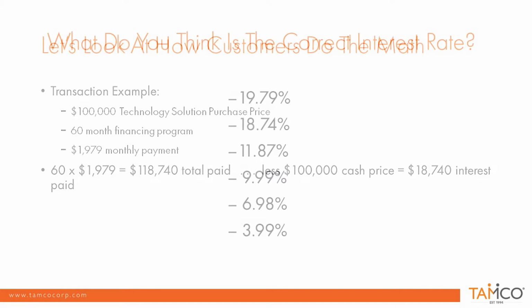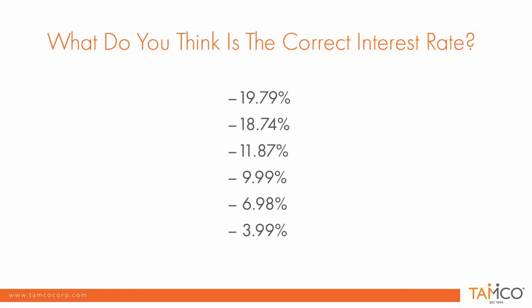And before we continue with the customer calculations, this is a good point to see what you think. Don't worry, no one expects you to be an interest rate or financial calculations expert, but based on the details I have shared, which of the following options do you believe is the correct interest rate?